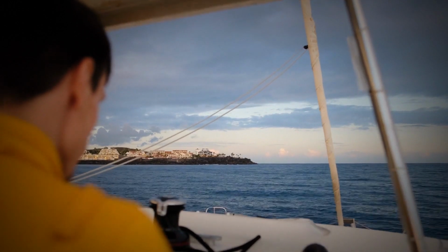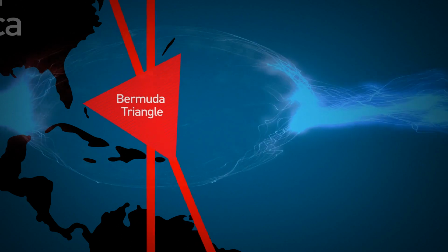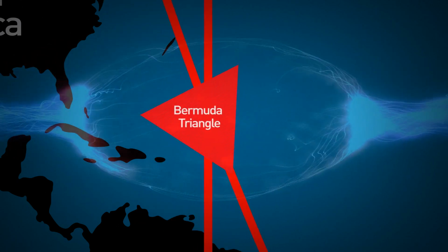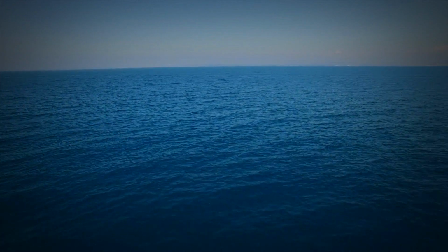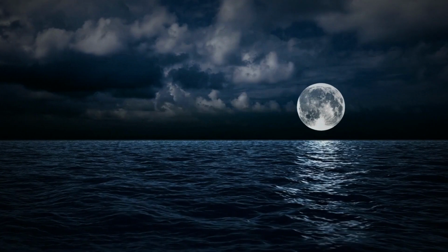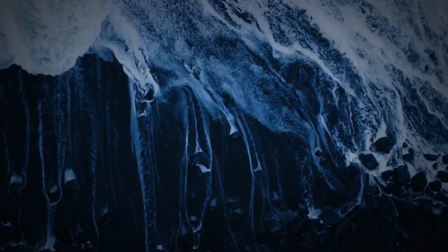Now that people know where the triangle is, it's easy to avoid it. It supposedly moves eastward together with the magnetic poles, but scientists still can't answer where exactly it will be in a couple of years. Some people blame all the disasters on the extraterrestrial paranormal activity. Others suppose it's all about raging natural phenomena.